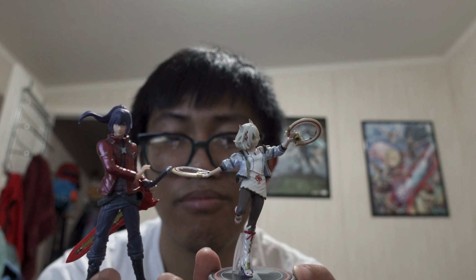And now they can just rest next to the opened Shulk amiibo that I have. So let's do that.